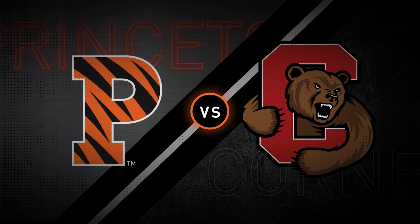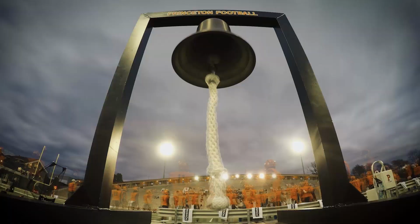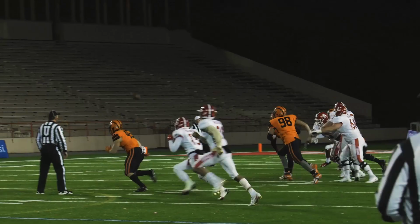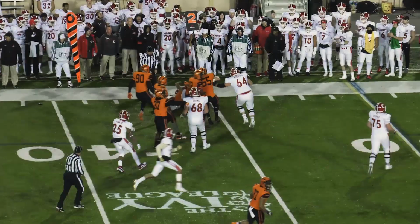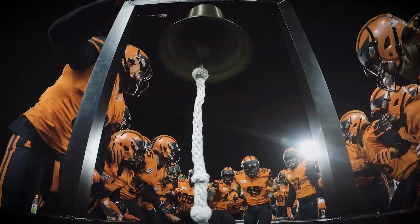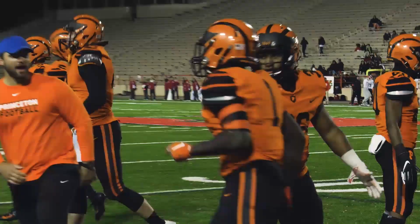Plenty on the line tonight here under the lights in Ithaca, New York for the 6-0 Princeton Tigers, who are 3-0 in the Ivy League. Second down and 14. Option again, this time it's a pass out to the flat. Harrell puts the football on the turf. Johnson has it for the Tigers. Nothing tricky here. Edie diving, goal line, touchdown, Princeton.